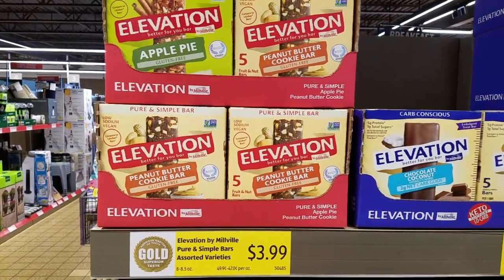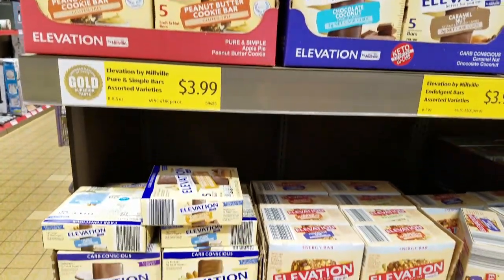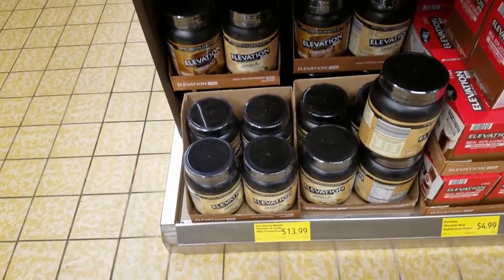Then they have a snack bar section on the end cap, which is their Elevation brand, and those are very similar to what you would find with Bar or Cliff Bar or the Kind bars. I really like the peanut butter cookie ones because those are really close to bars and they are very slightly cheaper in price. They also have protein powder here as well. I did buy the protein powder a few years ago. I didn't really like the flavor. I don't know if they've changed anything since then or not, but I buy other brands besides that.